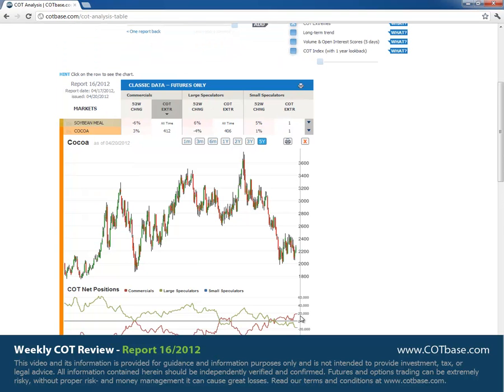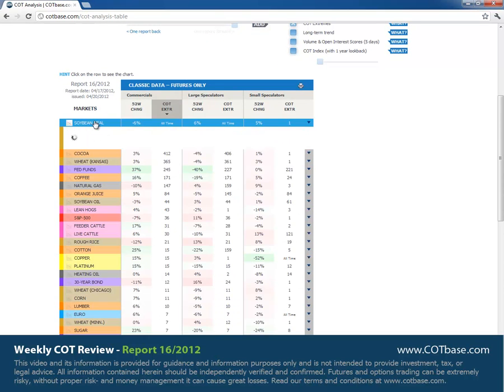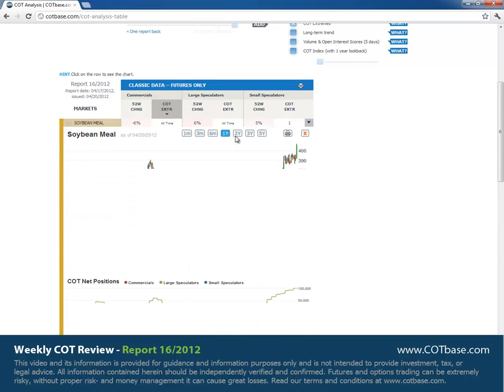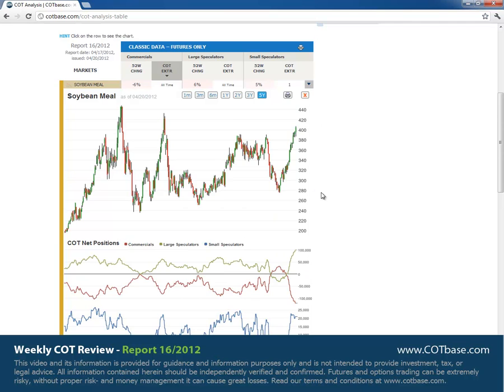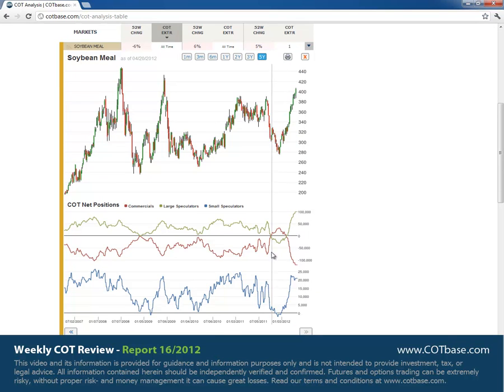But soybean meal, here we have 2 all-time signals, and we had that last week as well, which was actually a perfect trading opportunity, because you know, stop levels weren't that far. But as you can see, these stops were triggered. And we're still moving up. So we'll see what this market brings us. But just to have a view on the large time frame, this is a huge COT extreme signal over there. So be aware of this market as well.